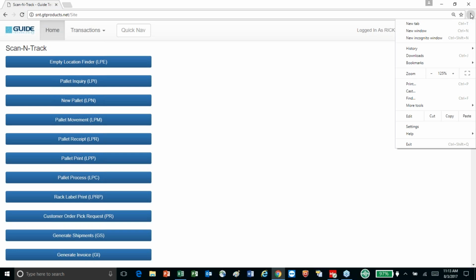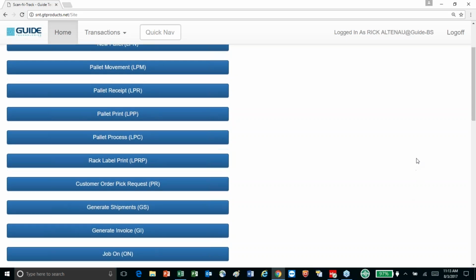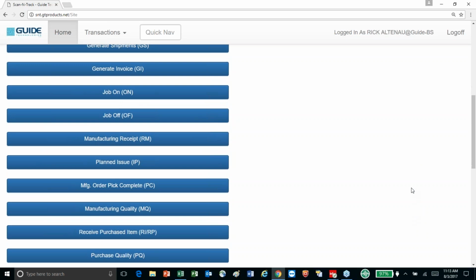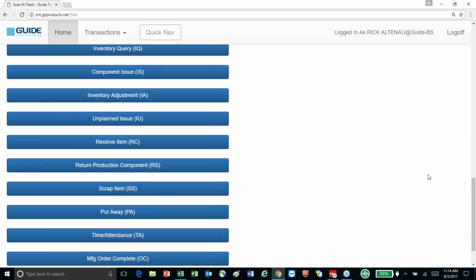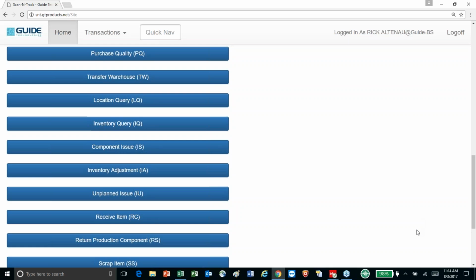With Scan and Track here, I'm going to make it a little easier to see. These are all the various transactions that we have in Scan and Track. This screen here could be configured to include everything that you want. You can add or remove transactions. You can also set them up in the order that you want. As Randy mentioned, you can create groups for badges, and those groups can have specific transactions for the group of people using them. So a lot of the XA transactions are now available through Scan and Track, and it makes it really convenient.